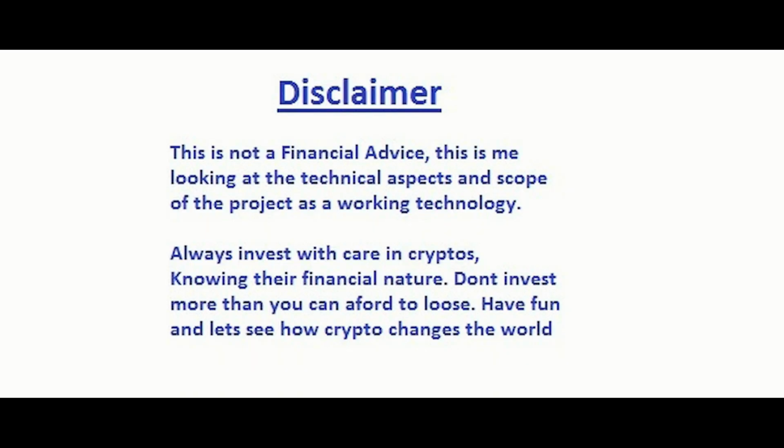I would also like to clarify, this is me just giving you an impression of the coin, about its technology and how I see it going up. It's not financial advice. Always invest wisely in cryptos, never invest more than you could lose.